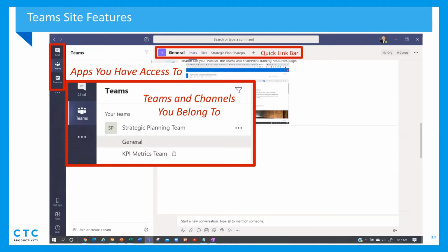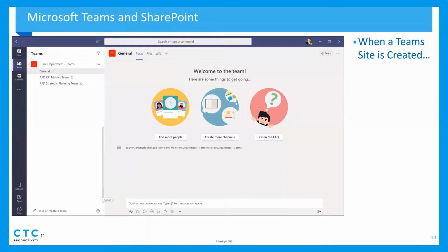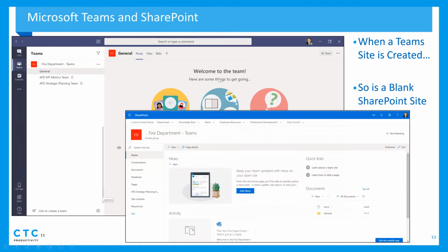And then in Teams, you have the top link bar, and that is customizable. You have posts and files, and you can put any links that are quick, ready reference for your team. Now, most people work in Teams, like Jan said. They set up meetings or do a phone call or something. But when you create a team, down in the lower left-hand side where it says join or create a team, this is what it looks like. It's very plain, welcome to the team, etc. But behind the scenes, when you create a team, it creates a SharePoint site behind it.